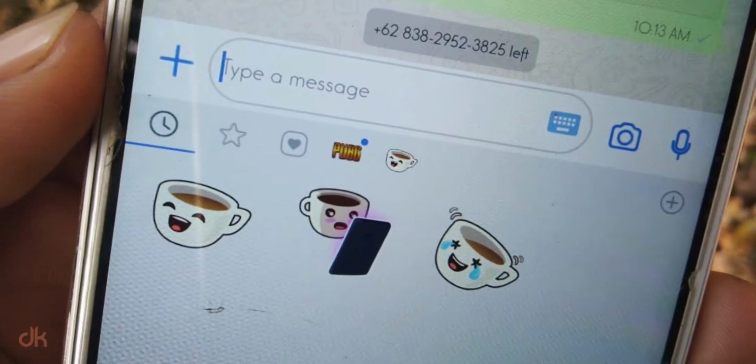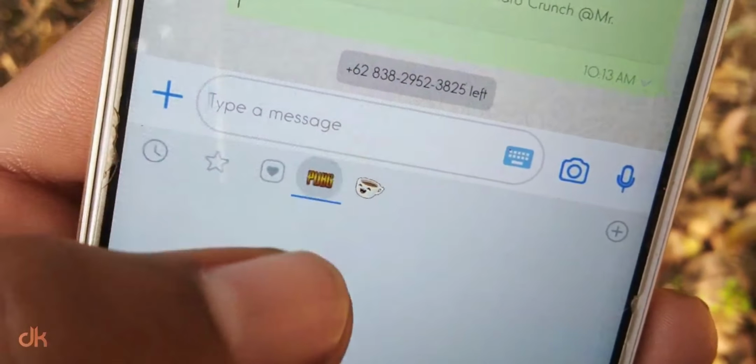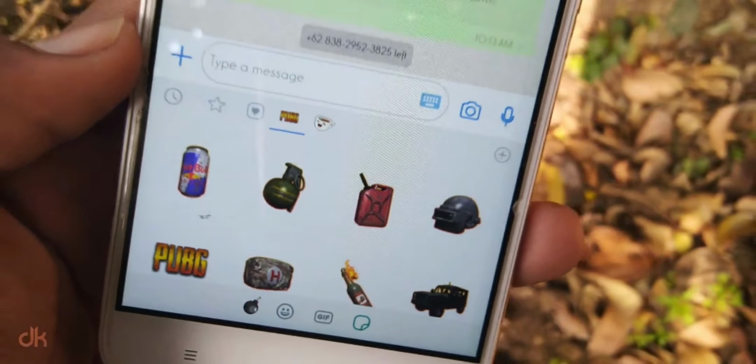Here, all the stickers you have added will be shown. Just tap any sticker that you want.